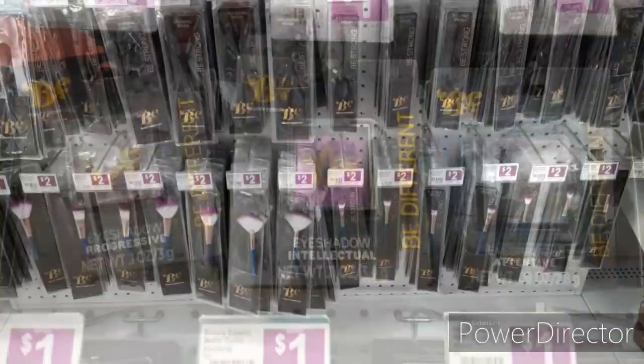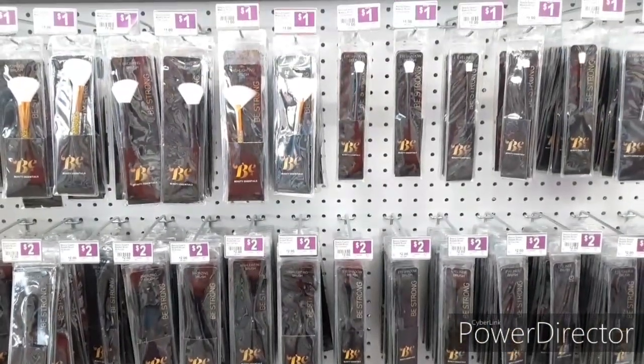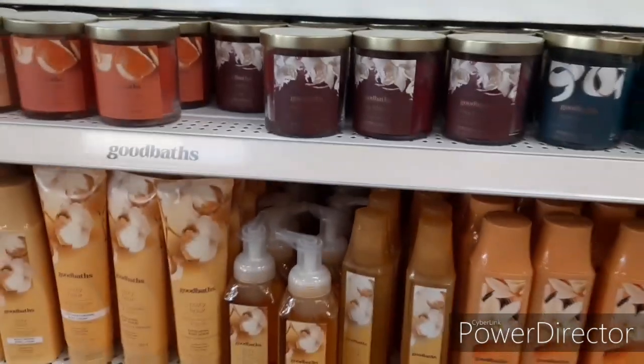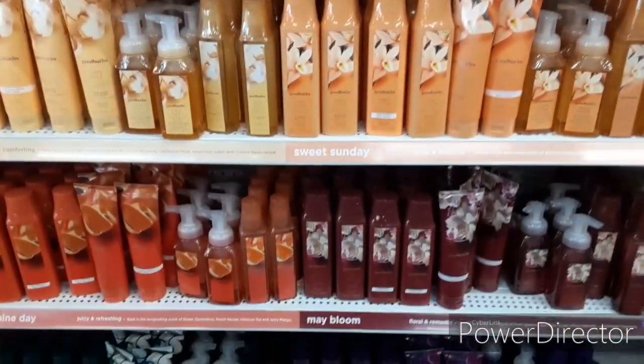They had all kinds of brushes, eyeshadows, nail tools, you name it, and everything was just $1 or $2. All right, so here are just some more personal care items, and I know that some of you all will recognize this brand here. It is called Good Baths. So they do carry this at Dollar General home stores.